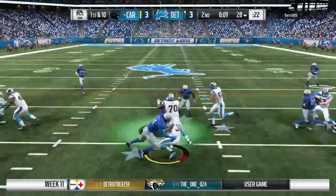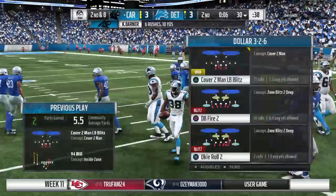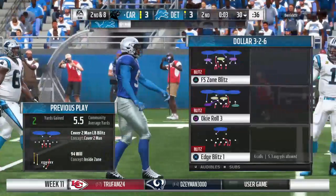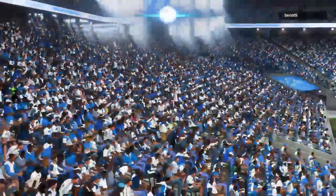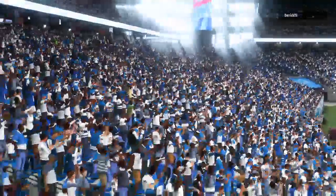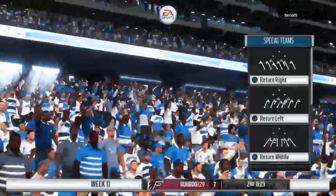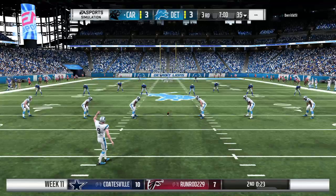They'll run it now with Barner. Not much room here as he only gets it to about the 30. 2 yards on the carry there. It'll be second down. So we've reached halftime in a low-scoring affair, just a pair of field goals. 3-3 is our score. As we send you down to Orlando, where Jonathan Coachman has our EA Sports halftime report.